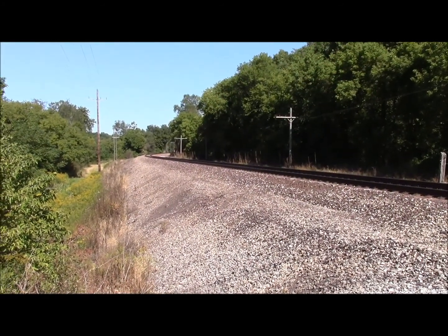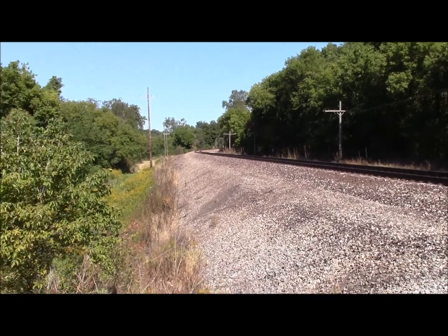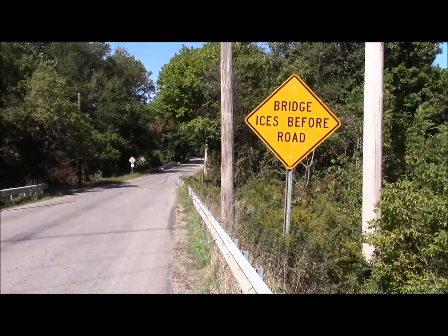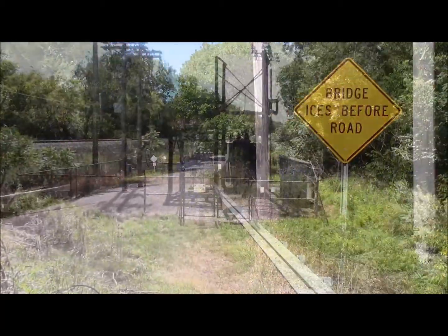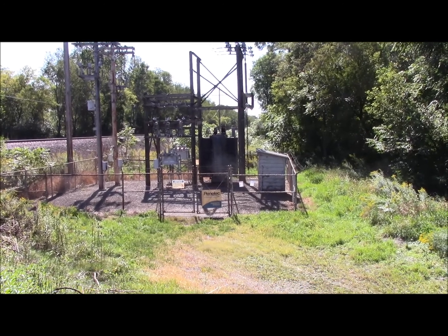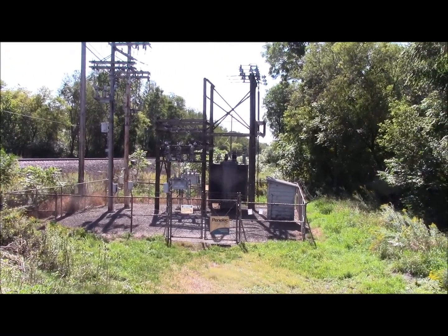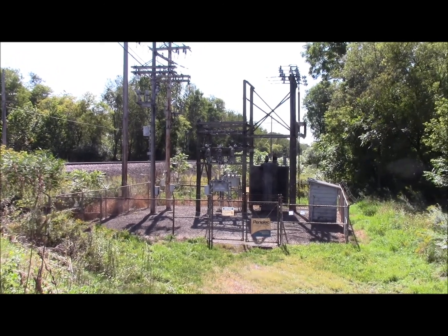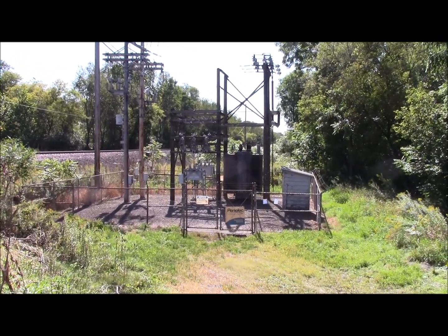The railroad tracks again, swinging around. There's the road to the bridge. Almost forgot, here's the little electrical plant right by the railroad tracks. I guess it's Penelec.